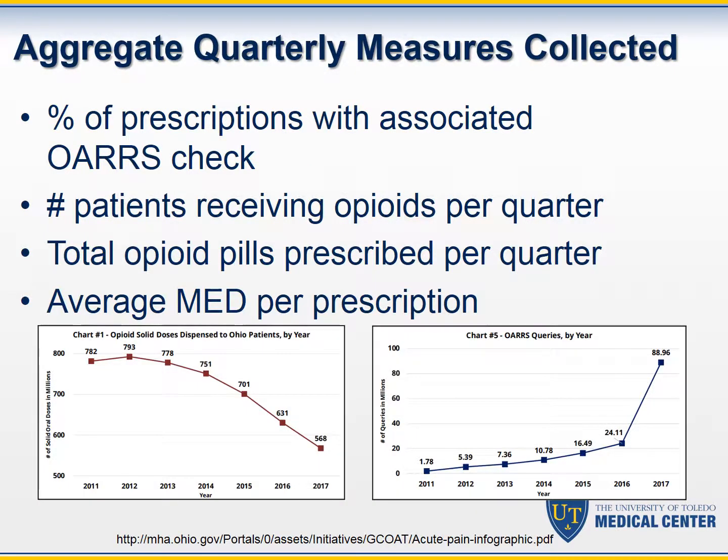And while it may seem like a pain to check OARRS every time when we are writing opioid or benzo prescriptions, it actually has been shown that just the use of OARRS has helped decrease the number of patients receiving opioids. So the higher the usage of OARRS, the less prescriptions of opioids and benzos. So this really does help protect our patients, and it really does help protect ourselves from prescribing to that patient that maybe is not appropriate.